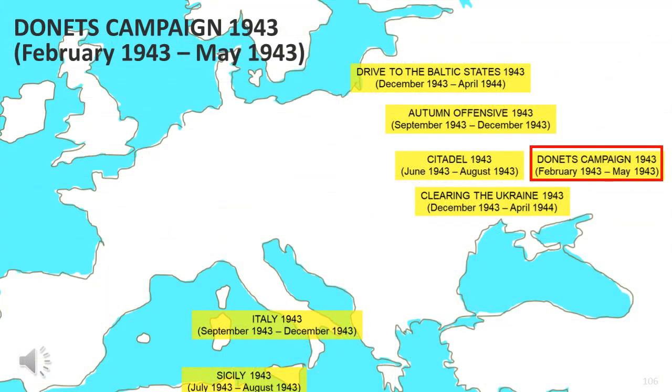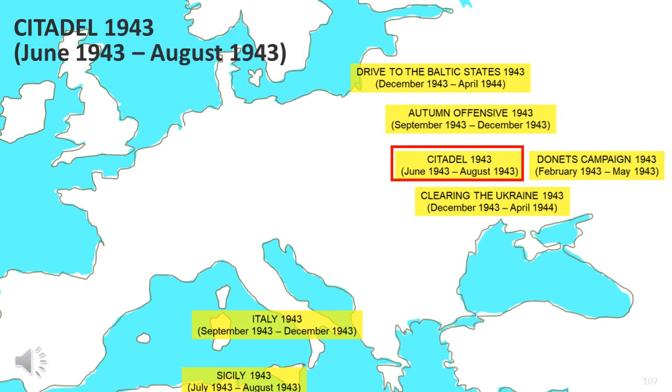Back over in Russia, the Russians were launching their Donets campaign. After the Russian Donets campaign was forced back and quite a few Russian formations destroyed, things stabilised for a while until the Germans launched their 1943 summer offensive, Operation Citadel.